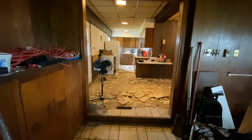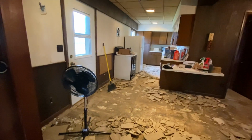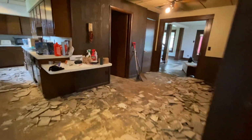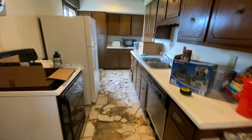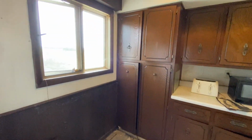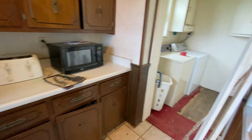So this entryway is the kitchen and another door. As you can see, I've already started ripping up some of the tile. So this used to be where we would have our kitchen table. This is like a built-in table that you would just have chairs. But like I said, I did start ripping up tile. So this was the kitchen. It is a galley kitchen. Here is the kitchen. Don't mind me stepping on broken tile.